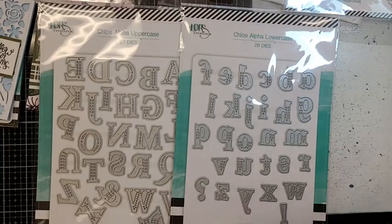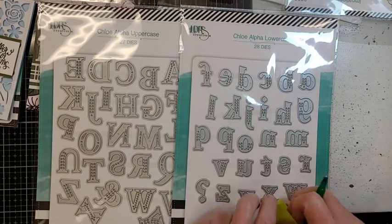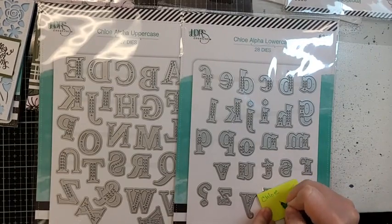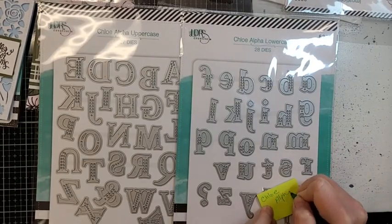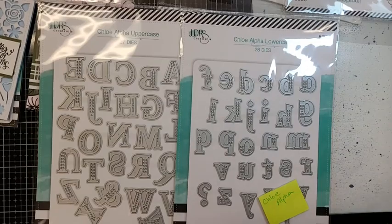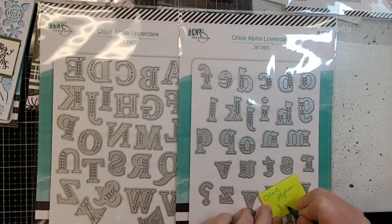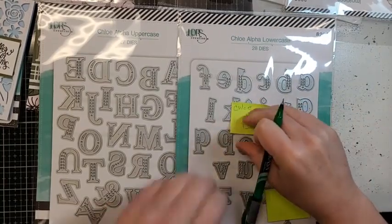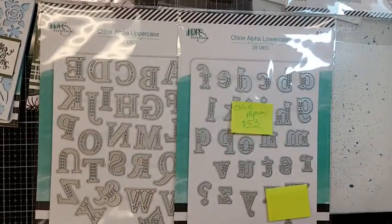So the bundle price on these for the Chloe Alpha is $53. I forgot to write that one down. Okay, so if you want both of them, that's going to be your bundle price.